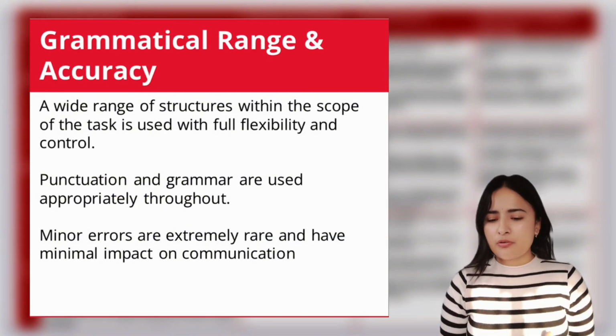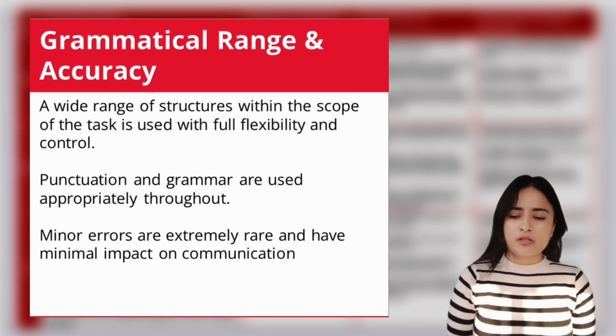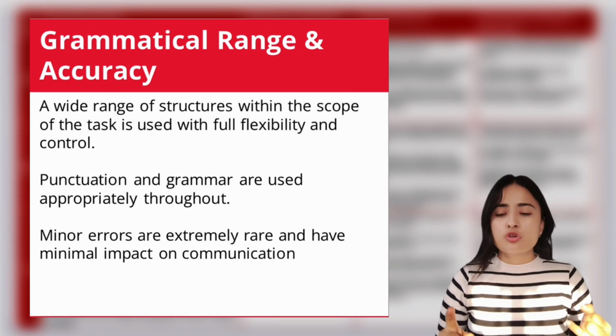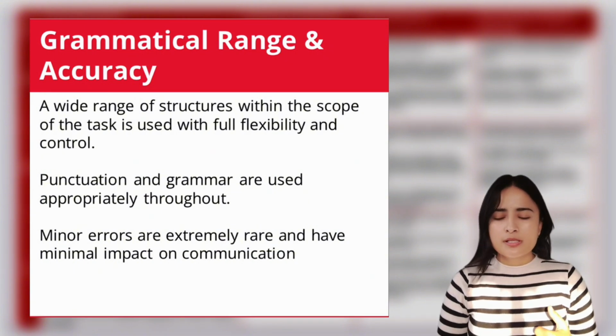Grammatical range and accuracy. A wide range of structures within the scope of the task is used with full flexibility and control. So you should be using complex and compound sentences.